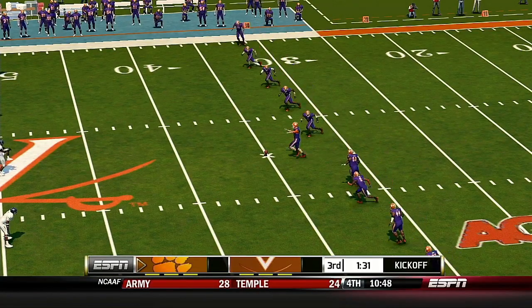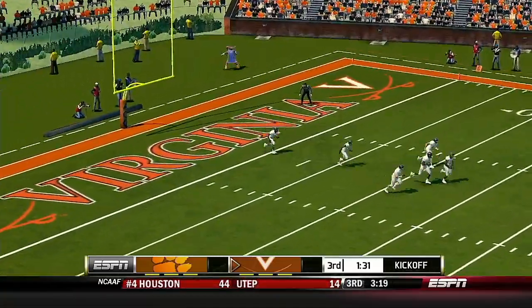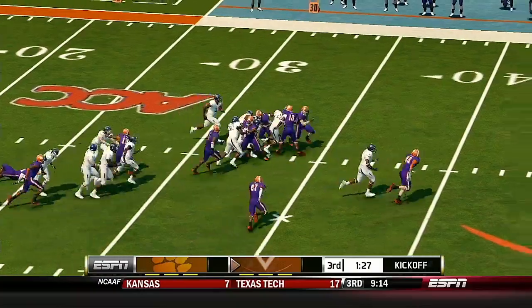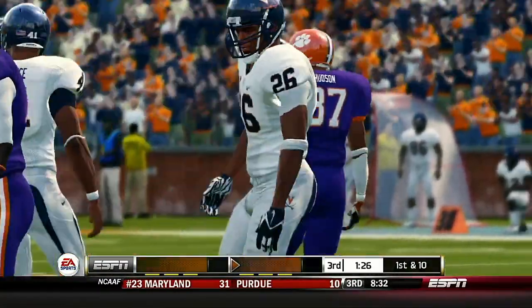Coleman has his kick team lined up, and he is set to kick this one off. He sends this one deep. He's to the 20. Across the 30. He's taken down at the 35.